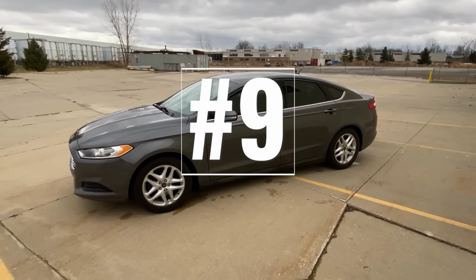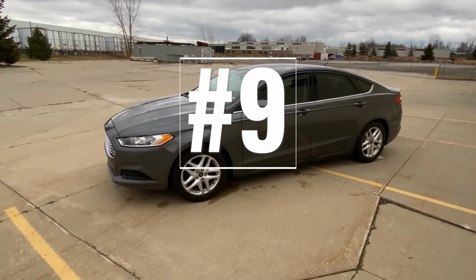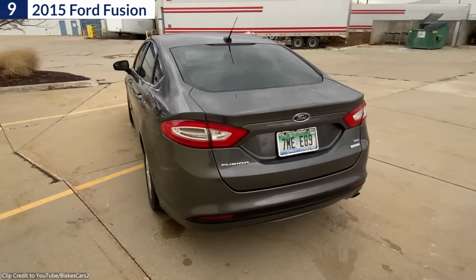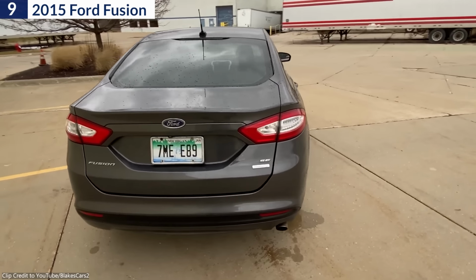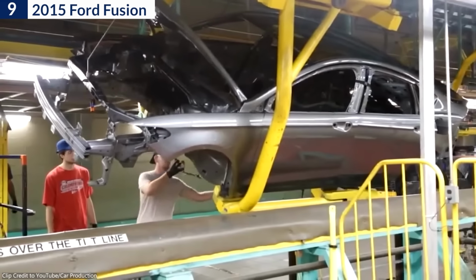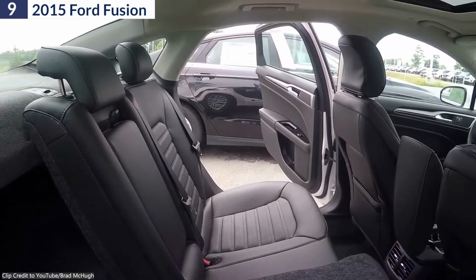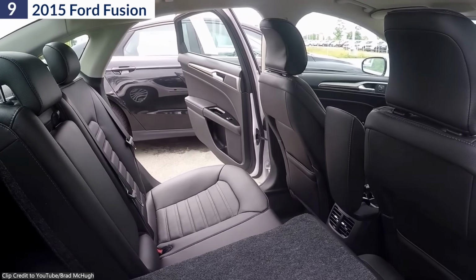Number 9. 2015 Ford Fusion. If you want to buy a Ford for under $10,000 and expect it to be an experience with no problems, the Fusion is the way to go. Though it was discontinued in 2020, the Ford Fusion continues to receive praise for being one of the very best used vehicle values on the market.